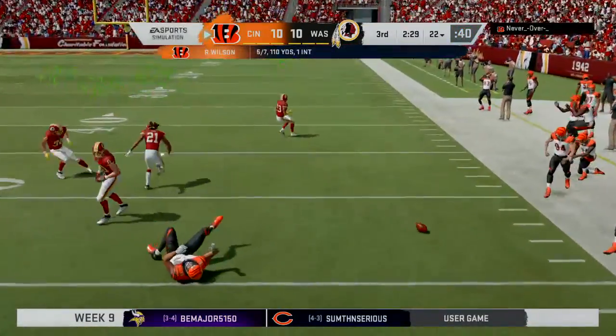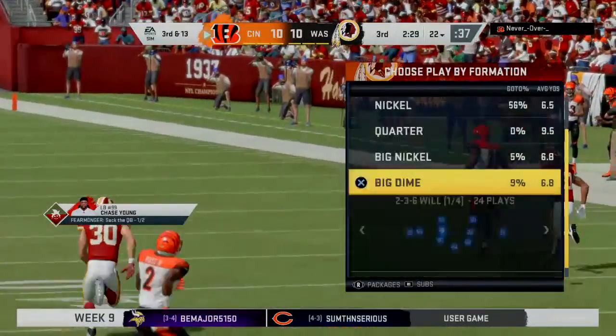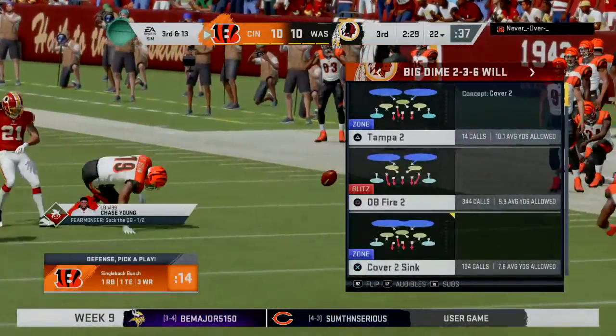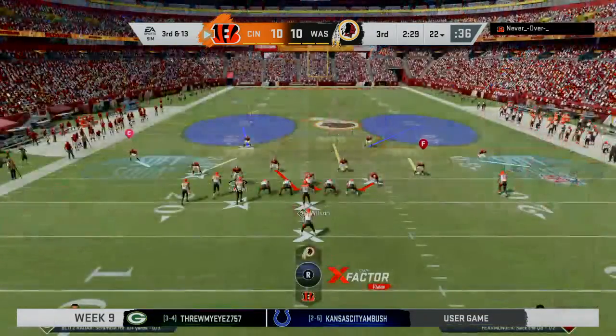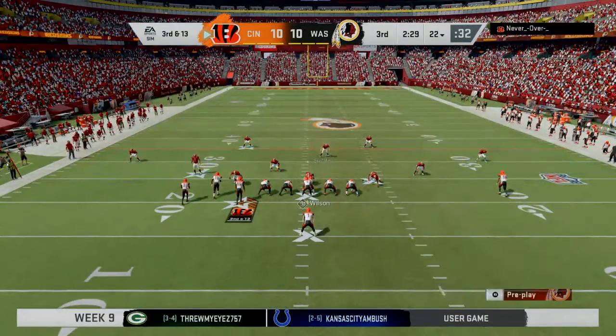And that's going to be incomplete. A lot of contact, no call, and it's 3rd down. We've seen good cover skills on display throughout this game, really from both teams. And there's another nice example there of them making it difficult to complete a pass.